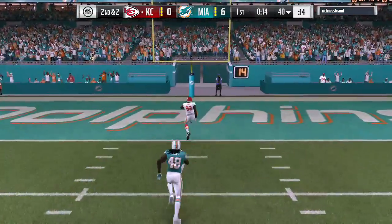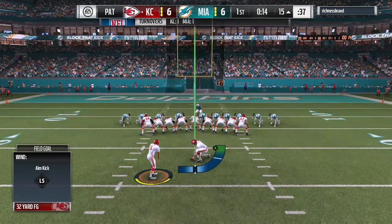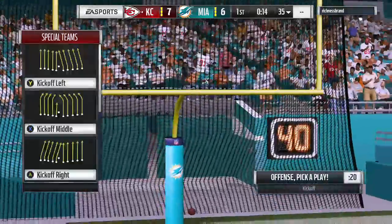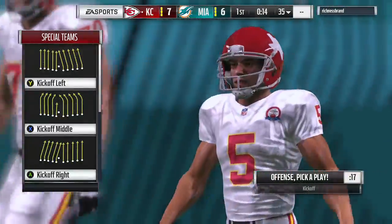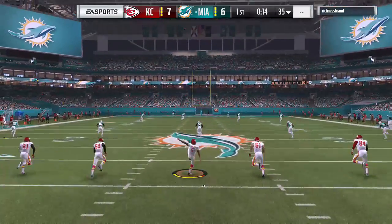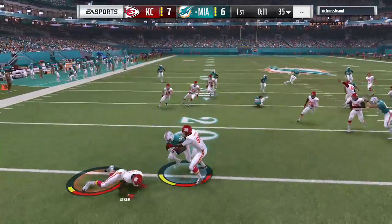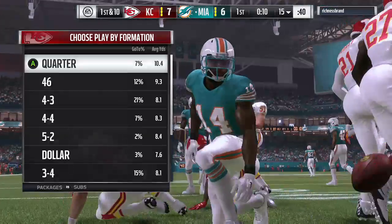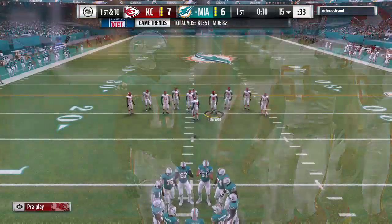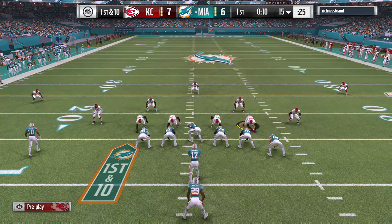Let's run in the house, big man. Fumble return with the big man. Let's go. Got a fumble return for the touchdown. Defense goal. I like that. We're up by one. He missed the extra point. I like that.